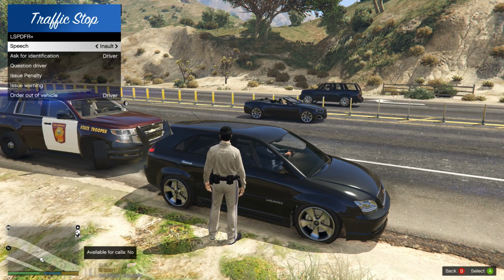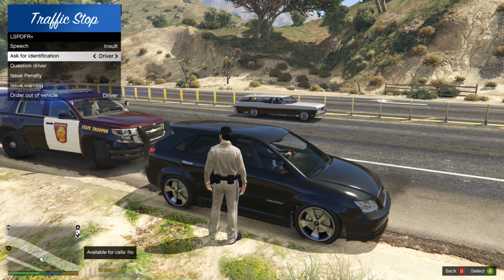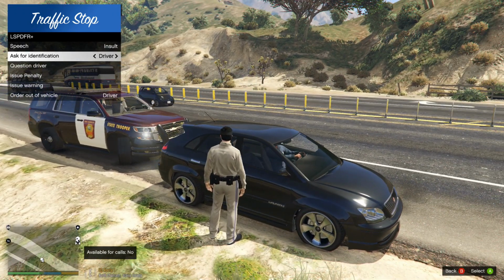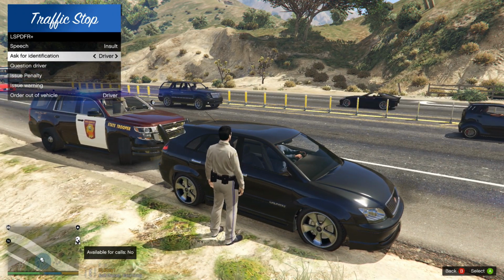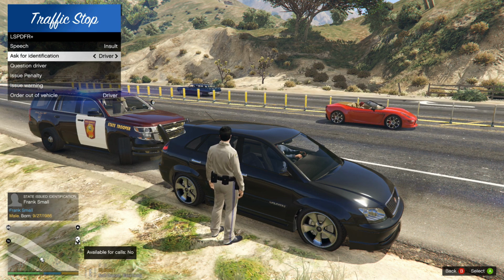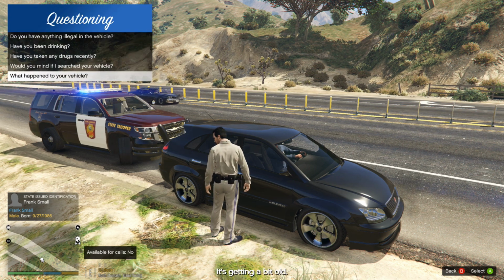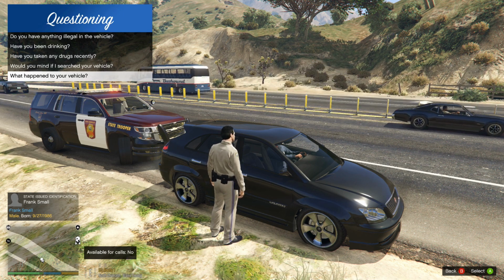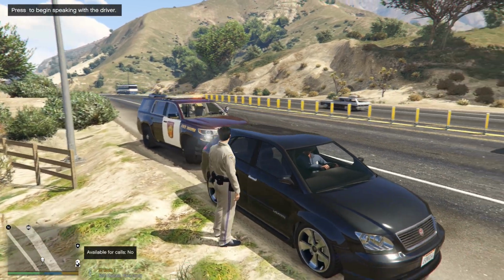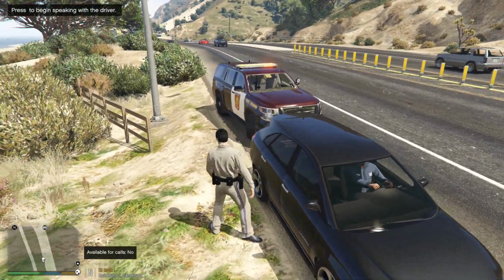Okay, hello, sir. Trooper Miller with the San Andreas Highway Patrol. Reason for the stop is, one, you love tapped me back there, and two, your car looks very undrivable. So if I could start with your driver's license, proof of insurance, and registration for the vehicle, that would be great. Thank you, Mr. Small. And then let's just get some questions. What happened to your vehicle? It's getting a bit old. Well, it doesn't actually look that old, sir, but yeah, it is. So just hold tight right there, and I'll be right back with you.